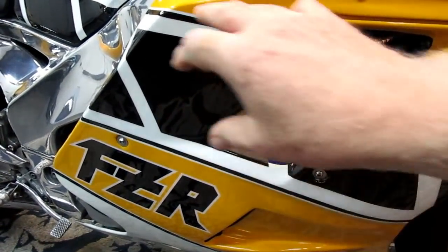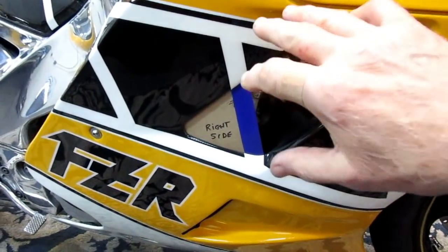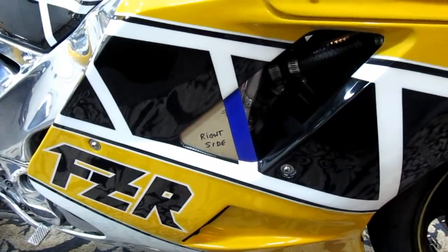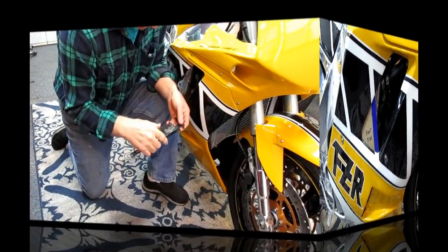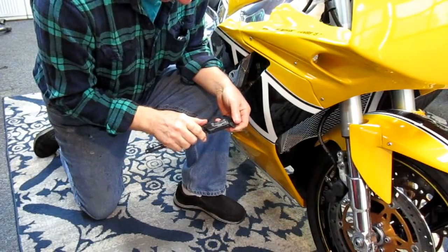Anyway, this is just an artistic thing, and there's still enough air here. I'm sure this is not going to overheat. This bike never even comes close to overheating. Now, it may seem like this is overkill, but it really isn't, and let me explain why.